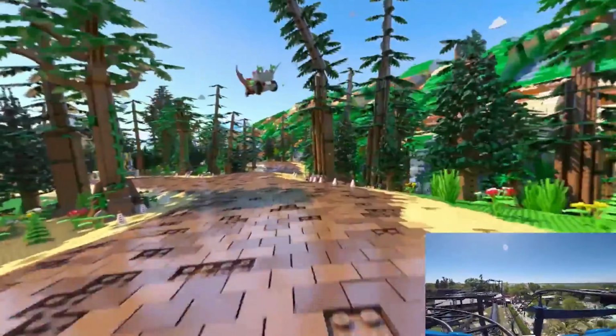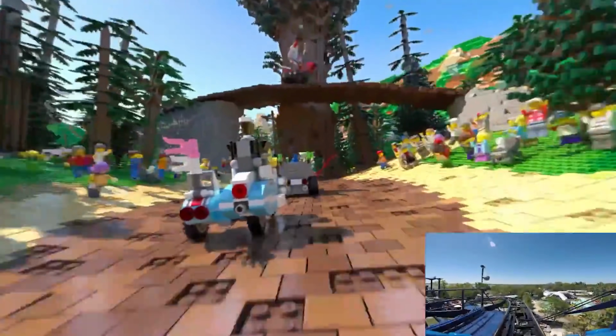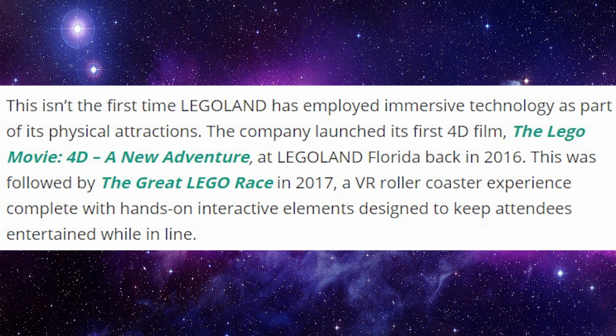However, it is important to note that this isn't anything new. The roller coaster you are currently seeing has actually been in use since 2017, so Legoland has been fully utilizing VR's potential even back then.